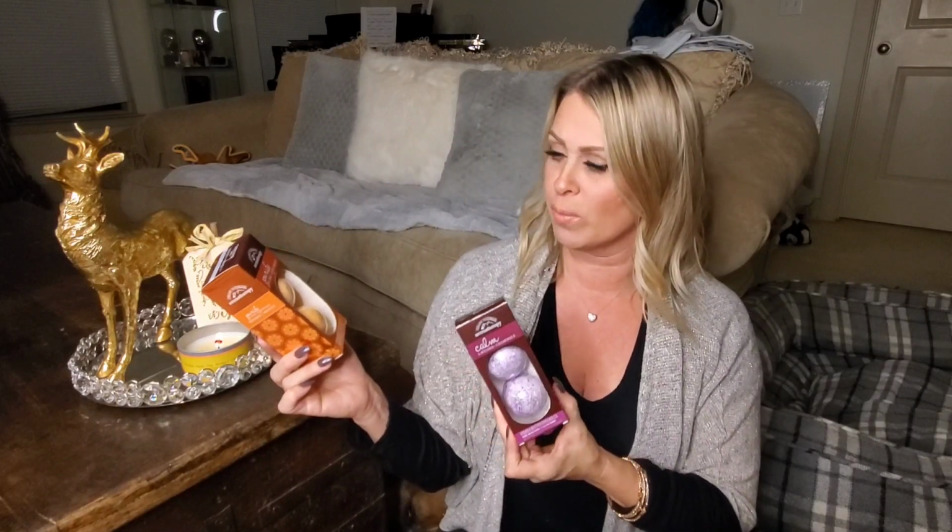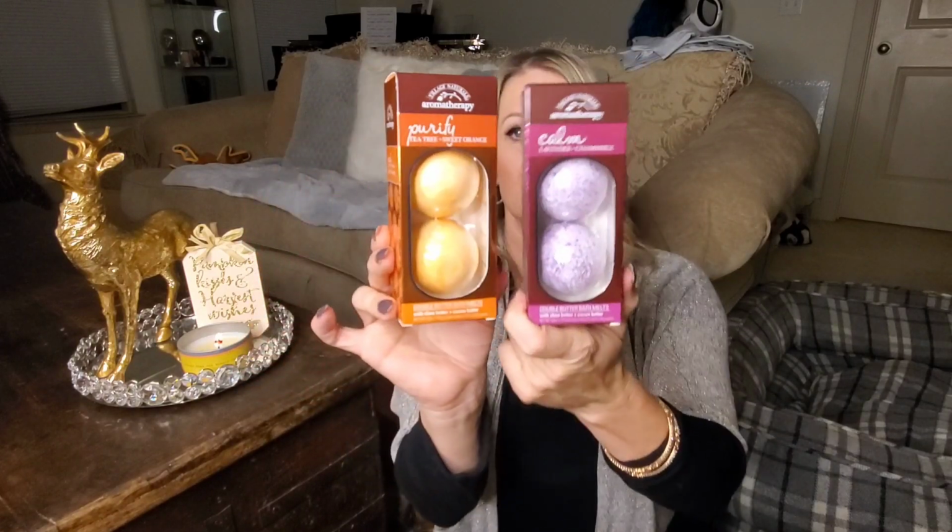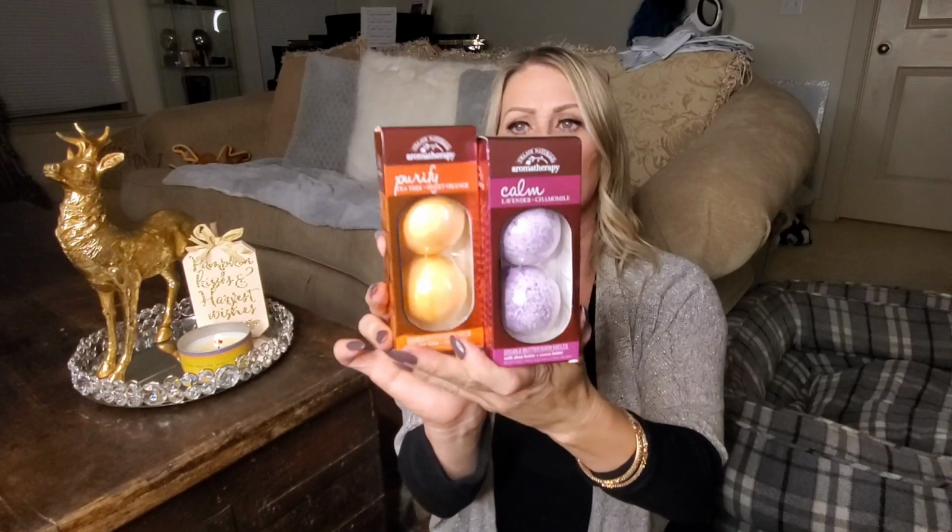Batteries, that little not fun stuff that I picked up. And then I found these, and I love my bath bombs. This is by Aroma. This one is Purify Tea Tree and Sweet Orange, and this one is Calm Lavender and Chamomile. Look at how cute those are.